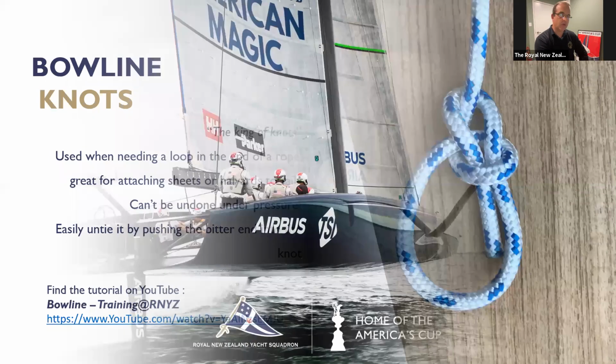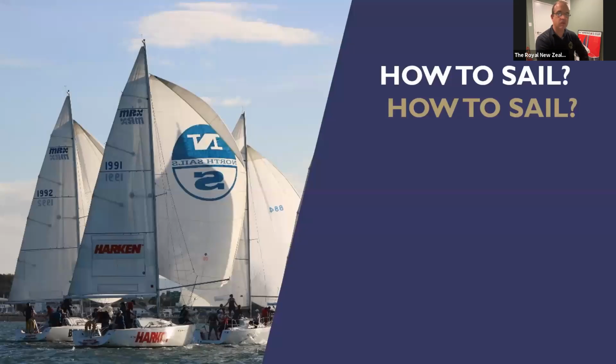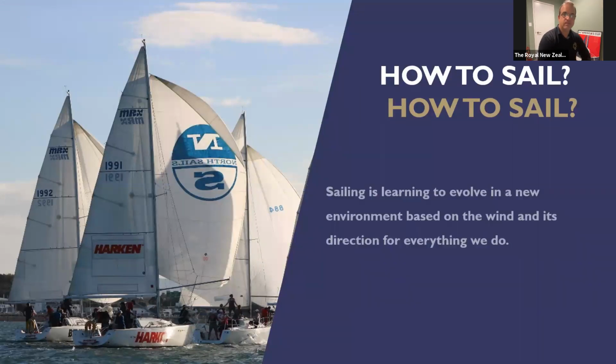Yeah, well, let's move on. Another cool boat, less cool than the other one we saw. So how do we actually sail? Yeah, it's a new environment. If you're walking from your car to your workplace, it doesn't matter which way the wind's blowing. But it does matter which way the wind's blowing when you're on a boat.